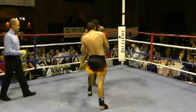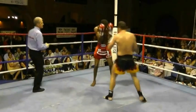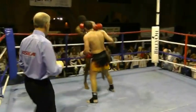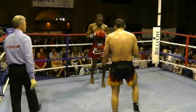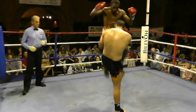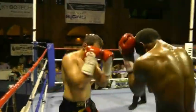Then the jumping knee. It's techniques like that will take these points from Panaceous, who's relied very heavily on his boxing and the occasional low kick. There's a lot more tools to the trade that Powell's displaying, and this could be the difference between the two men if it goes the full distance. And again, another jumping knee. Ducks under the right hand, throws his own, does Powell.